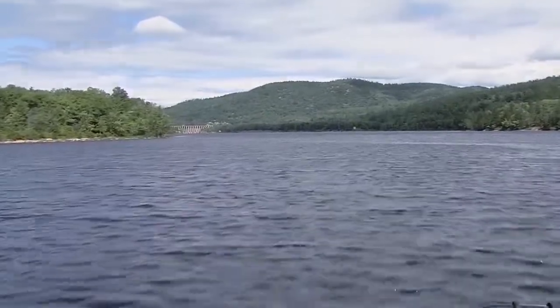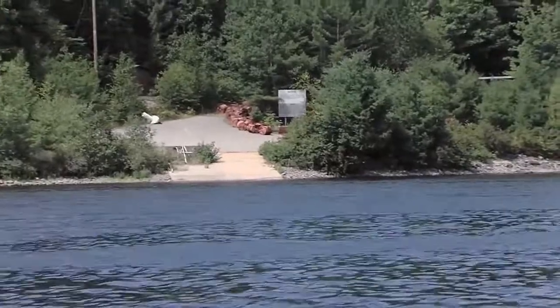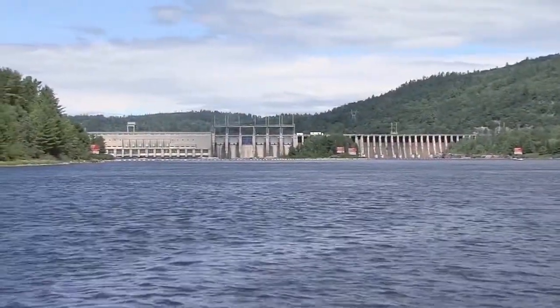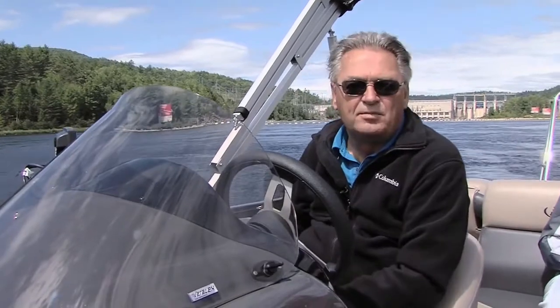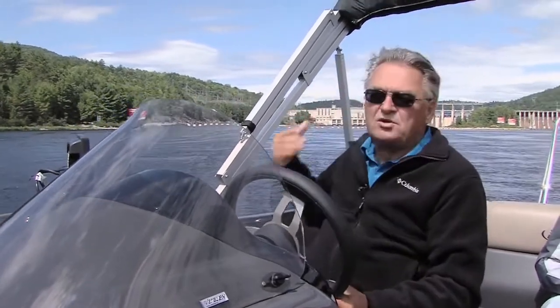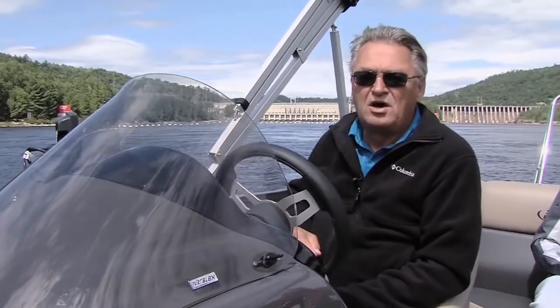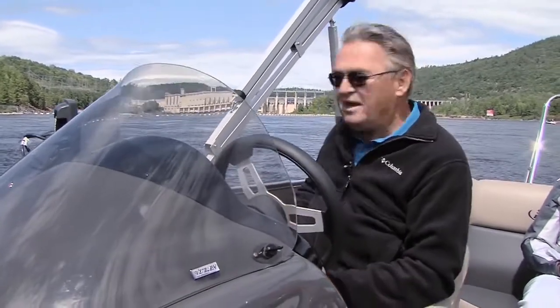As you near the dam, you will pass an abandoned concrete ramp. It's where the trailer service used to move boats around the dam as part of the organized Lake Timiskaming Ottawa River Waterway. You can see directly behind us why we can't go any further on this stretch of the Upper Ottawa River. This is the Holden Dam just above Mattawa, and there's a whole series of dams on the Ottawa River that you can boat in between and have to use a trailer around. So we're going to wrap it up here and head to Mattawa.